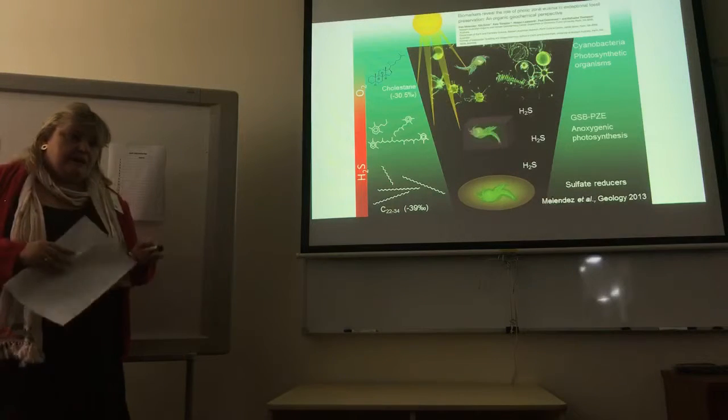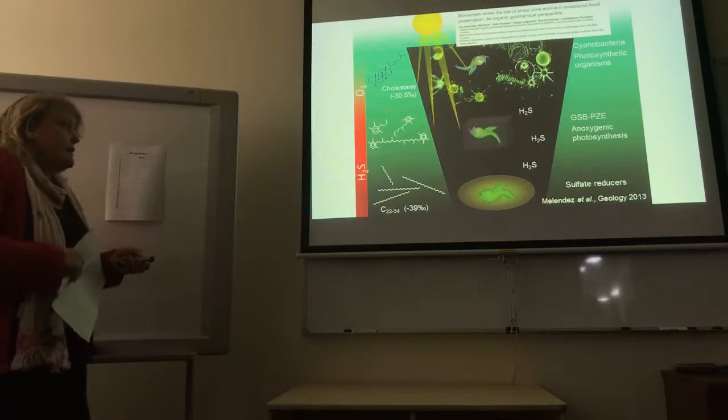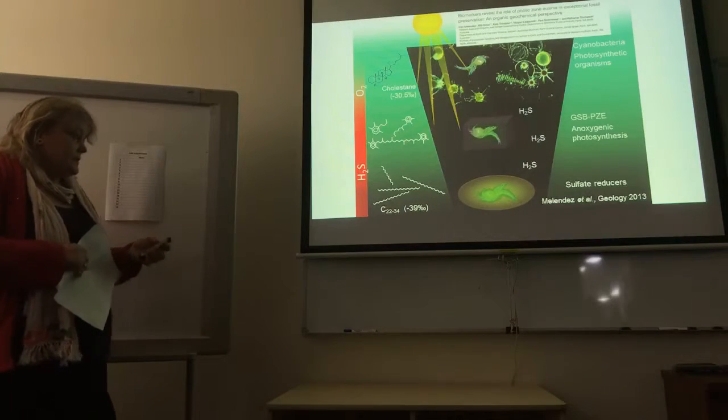Alkalinity drops and the calcium carbonate concretion builds up around the carcass. So this is some early work.